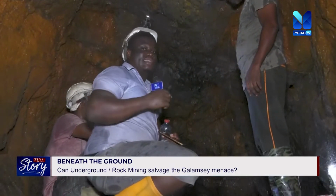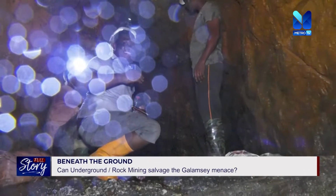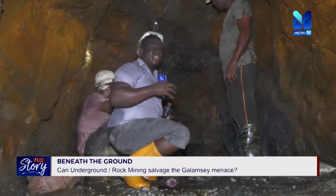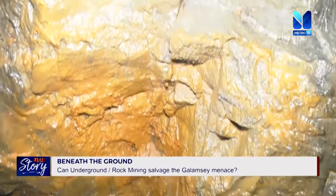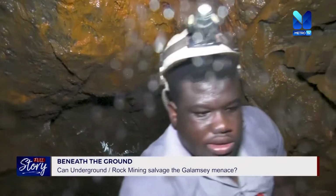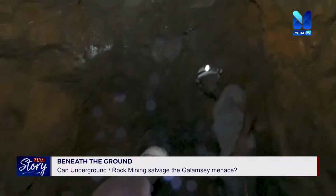Some of us are squatting because we are a bit taller than the space, so your waist starts hurting, but it's all part of the process. This is just to give you a fair idea of the kind of toil and struggle people go through to bring out all these precious minerals. At this point, my feet, back and waist were hurting as I could barely stand straight. It was time to go back.